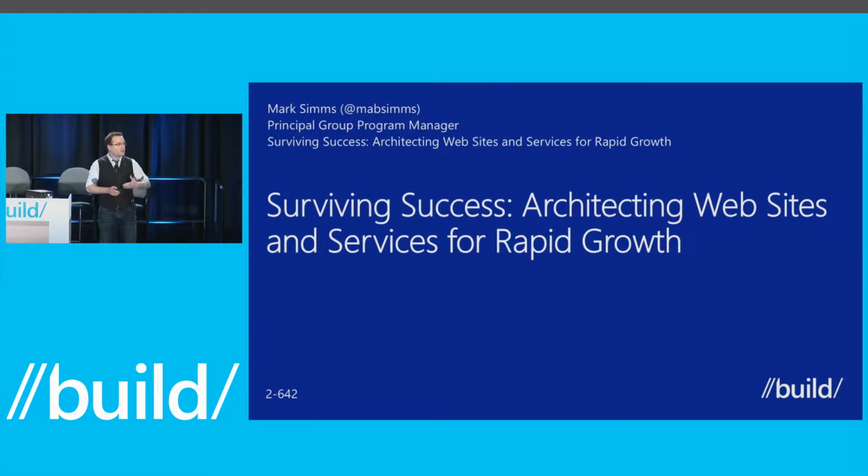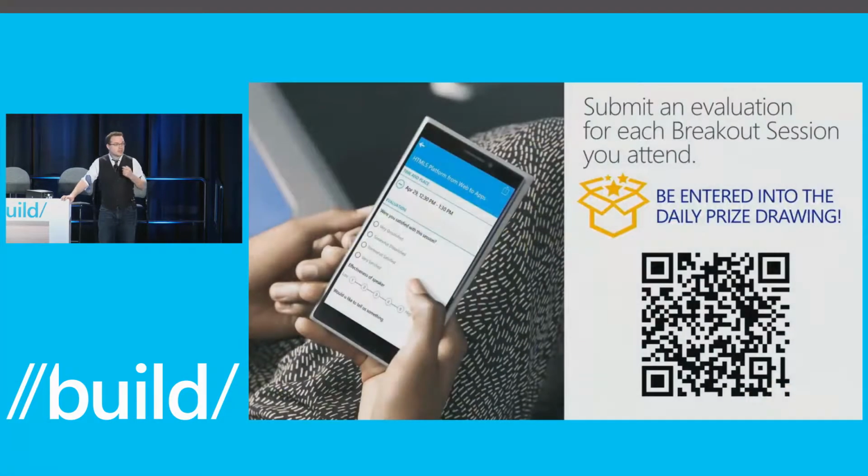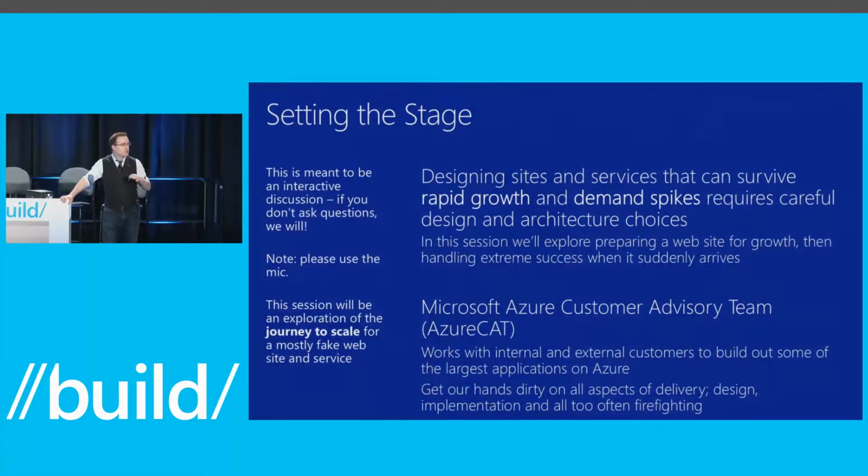Share a little bit of the pain, share a little bit of the suffering, and then talk about how things might have gone if we'd made a few small choices just a little earlier in the process. You've seen that slide already? Okay. So essentially, I'm going to walk through the journey to scale. A lot about the process, a lot about the questions, a lot about the things that help you get ready for being wildly successful in a website or services delivery without having to over-engineer or overbuild up front. Talking about systems that can experience rapid growth or demand spikes, and what are some of the things you can do to get ready for that.